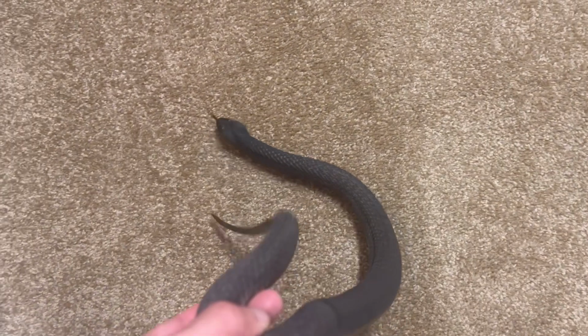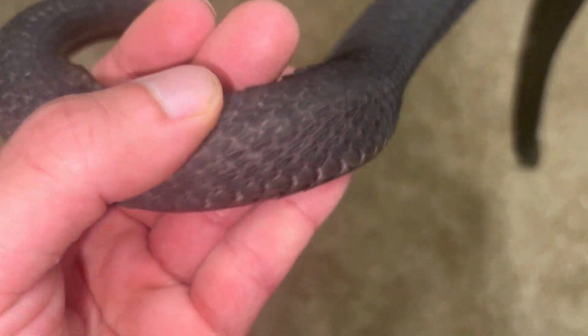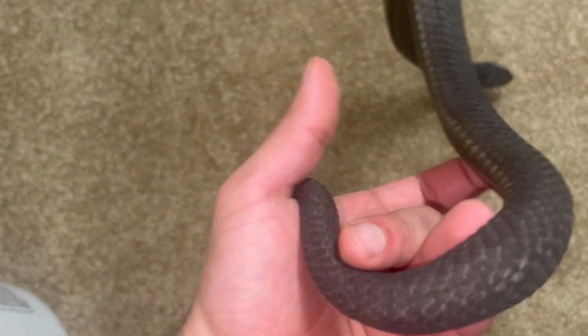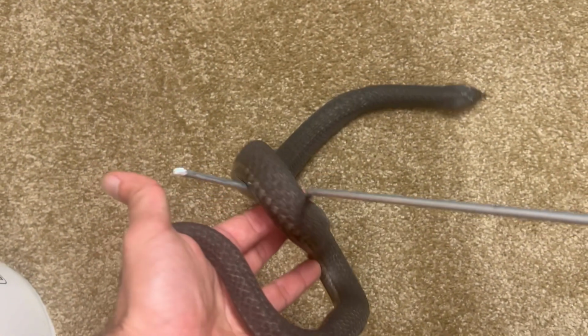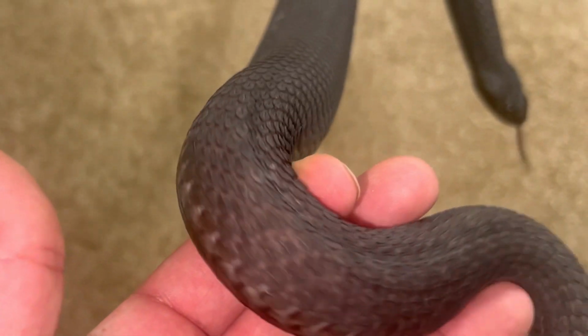These have the keeled scales, the ones that have the ridge in the center, giving them that rough to the touch appearance. So that's one difference: smooth scales of true cobras versus the keeled scales of the ringhals. Another difference is that these give live birth. True cobras lay eggs.